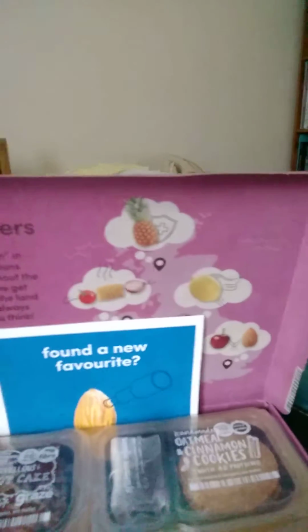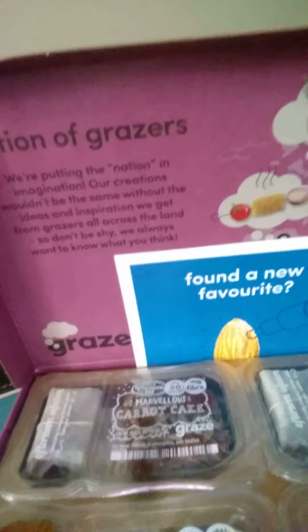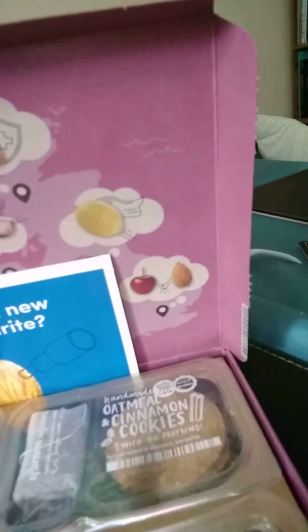Right, what do we have here? Let's just turn this round a little bit just to show you what's in my box this week. We have a marvellous carrot cake and some oatmeal cinnamon cookies and some toffee apple snack and some cocoa cookies. I must admit, the cocoa cookies are my favourite. So glad to get those in. Right, let's see what we've got here.